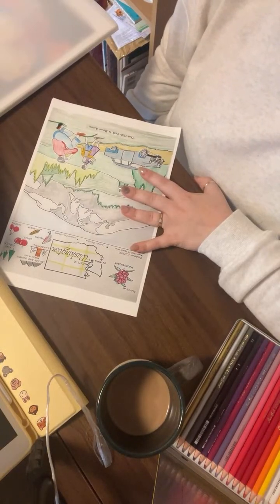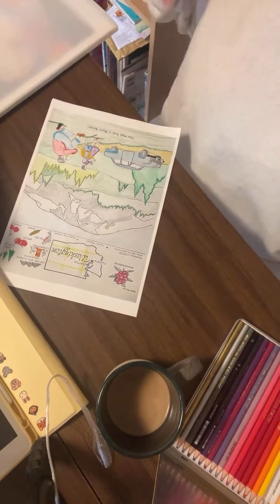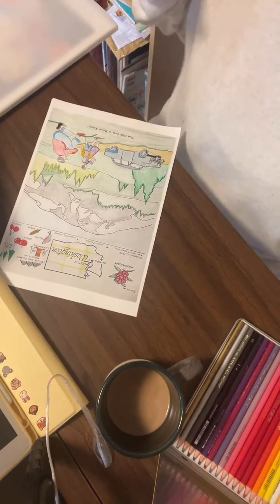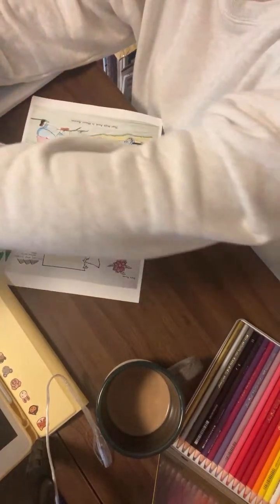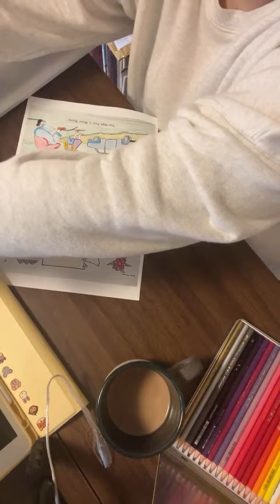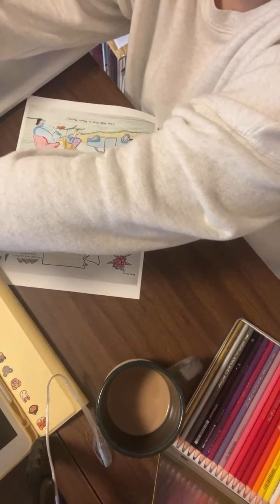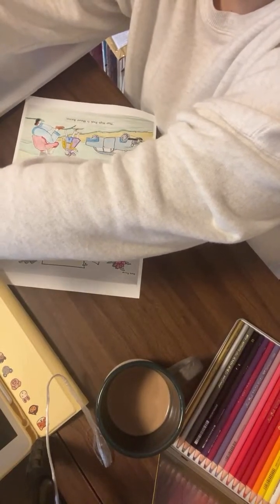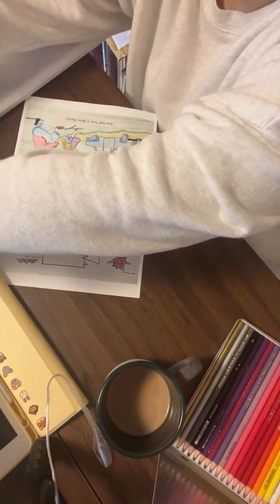So it was colonized by the Irish and the Scottish. I'm wondering if there's a large population of Irish and Scottish people. Let's Google it really quick. Are there a lot of Irish and Scottish people in Washington?